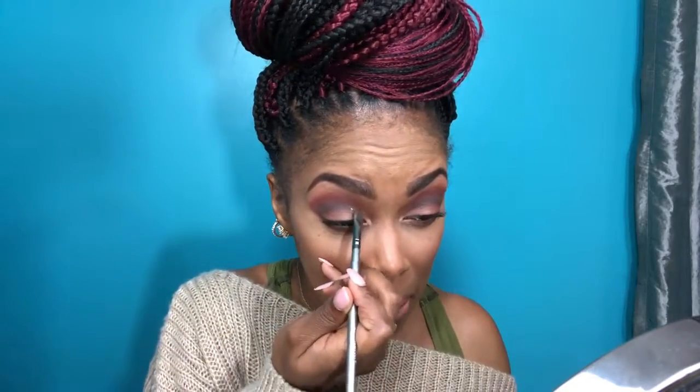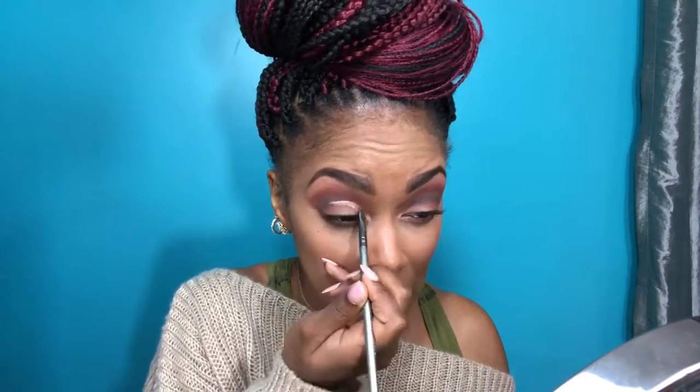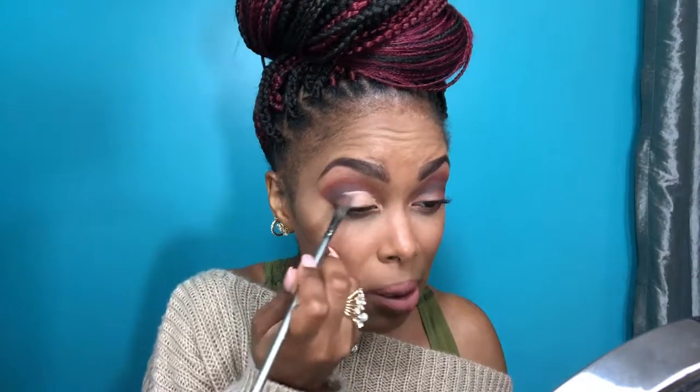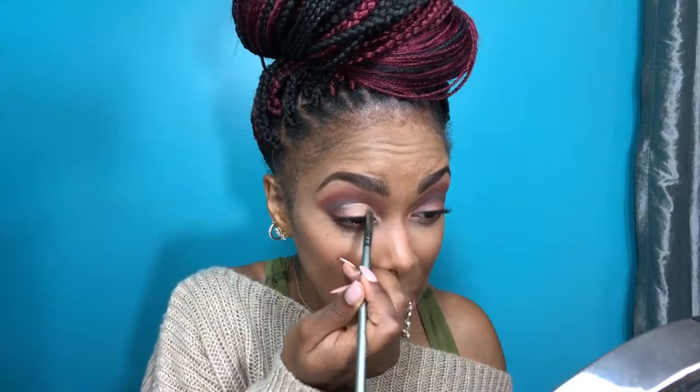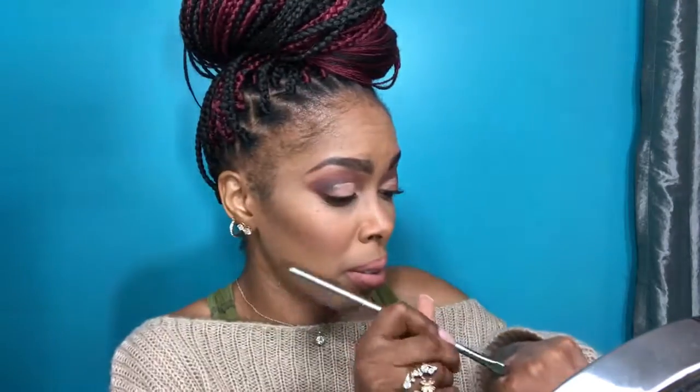Right now, I'm just cleaning up my brows because sometimes when you blend stuff out, it might go a little bit too high. So you want to clean that up with your concealer. And now I'm going to cut out my crease where I want to put a little pop of color. Now you could leave it like this if you wanted and just set it with translucent powder, but I was looking for a different look. So yeah, you just cut out the crease on both eyes.